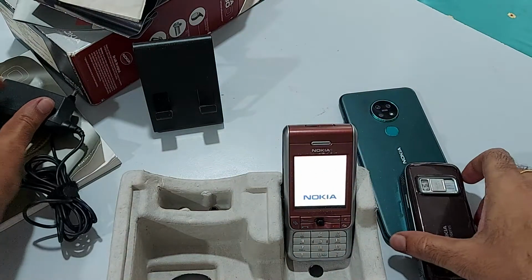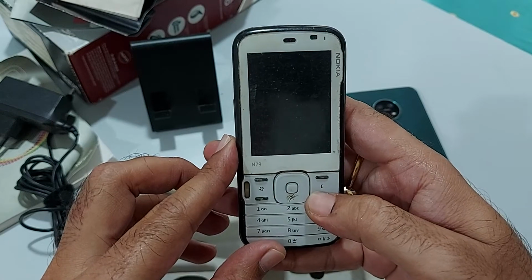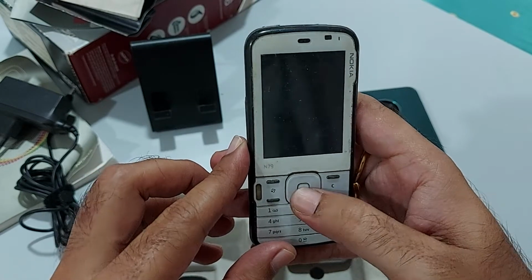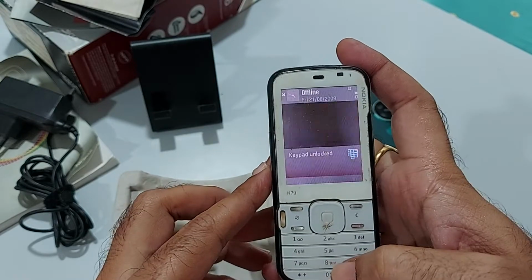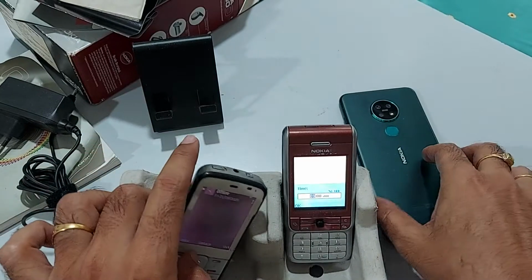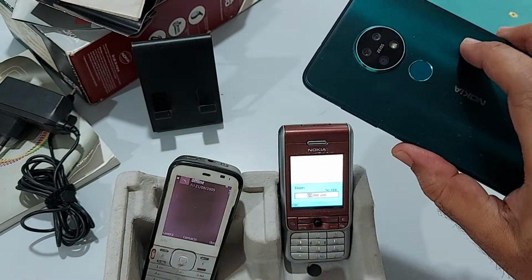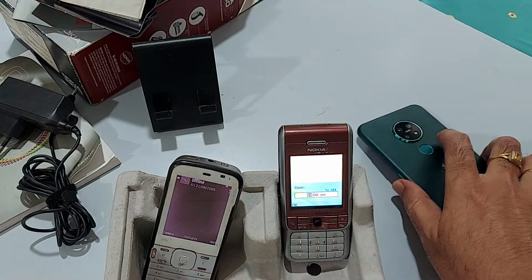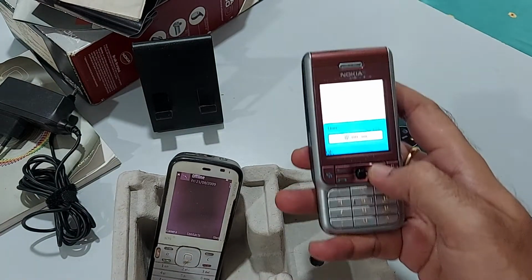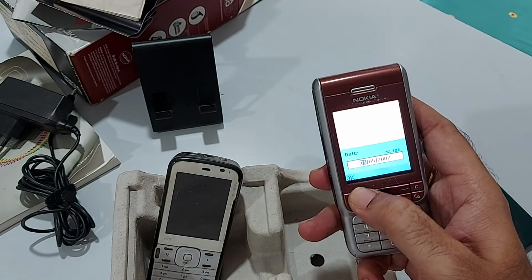Let's see. This is another Nokia phone, Nokia N79. It was one of the popular phones that time. This is Nokia 7 Plus, not 7 Plus, 7.2 Android phone. Okay, let's keep the timing.